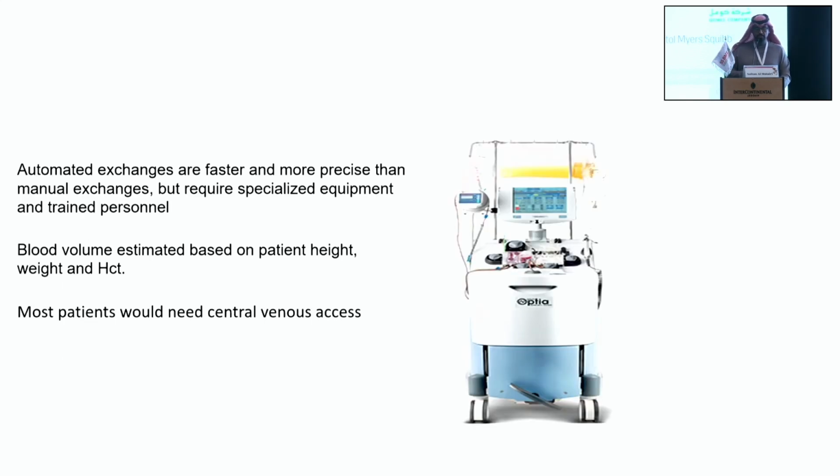And this is the apheresis machine. The benefit of the apheresis machine is that it's a rapid process. You can give more blood and remove more blood, but eventually you need central venous access to use it.